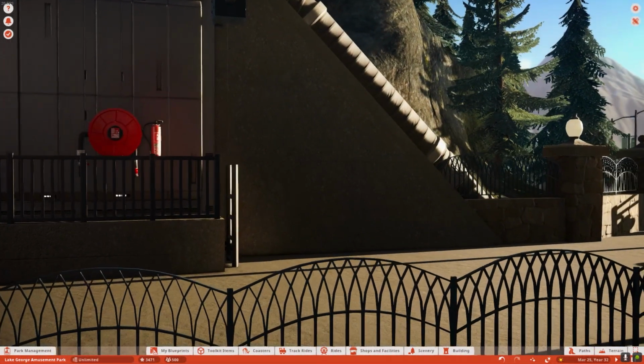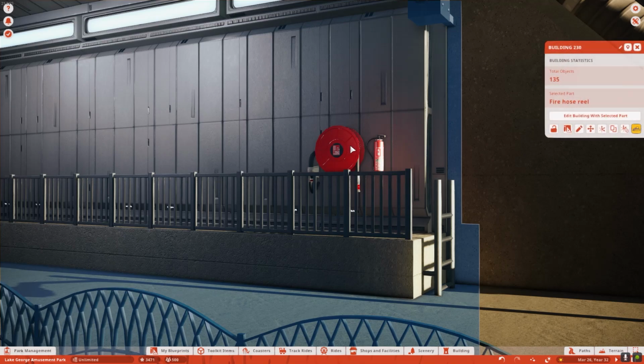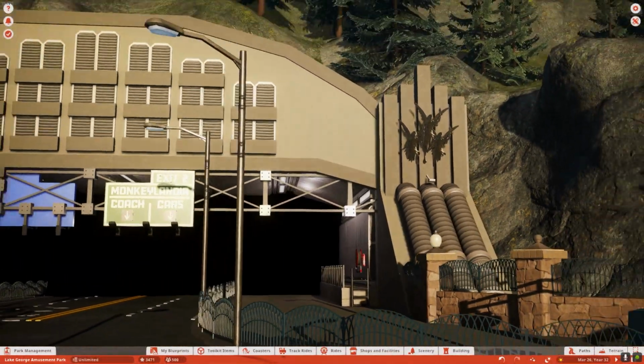Sorry about all the curious camera work. We've got a TMTK fire extinguisher, and we've also got the fire hose reel. And then we're going to come over here and go into nighttime so you can kind of see what this looks like.